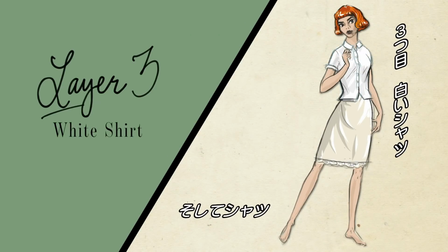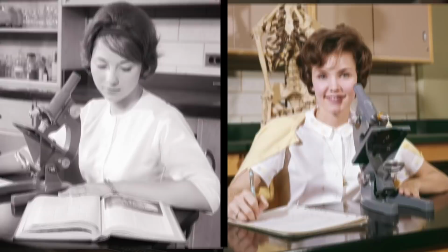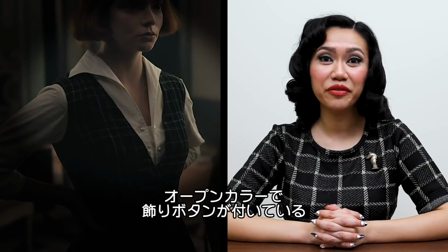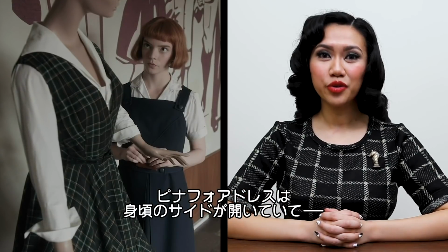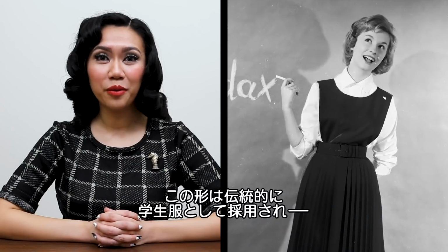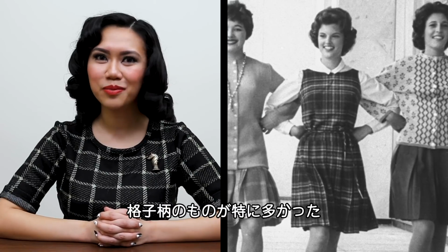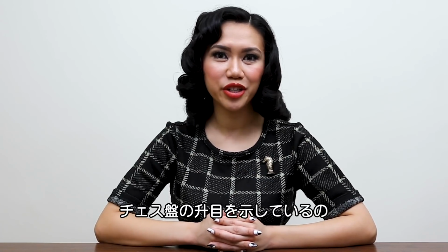That brings us to the shirt. The crisp white button-up shirt is a long-standing staple in schoolgirl style. Beth's has 3/4 length sleeves with turned-up cuffs, an open collar, and decorative buttons at the center. And then her dress. Pinafore-style dresses usually feature a jumper-like bodice with open sides that requires a shirt to be worn underneath. The pinafore is a garment that has been traditionally associated with school uniforms, especially those made out of plaid textiles. Another significant aspect of the plaid pattern is its allusion to the grid-like pattern of a chessboard.